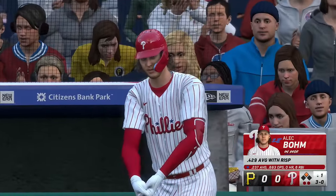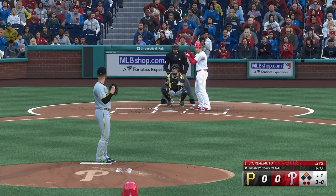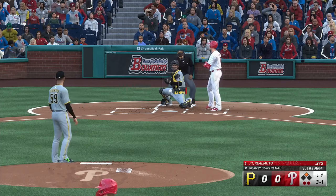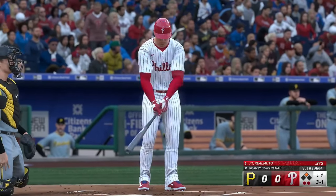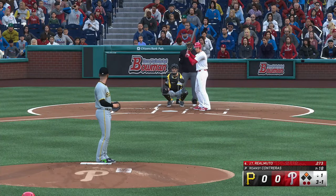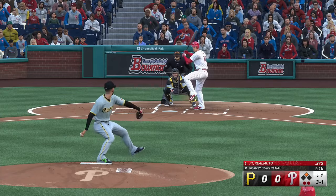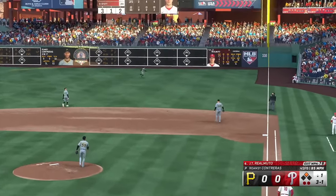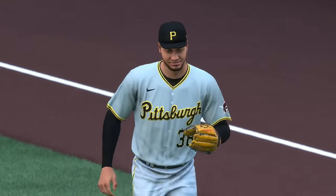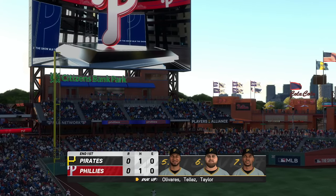Alec Bohm on deck for the Phillies. Runner at second, two down. Breaking ball through there for a strike. Righty to the plate. Next offering popped in the air, right field. Olivares pulls it down and he makes the catch. And that's the inning. Phillies strand one, scoreless after one.